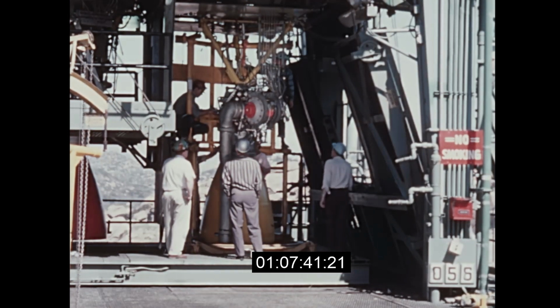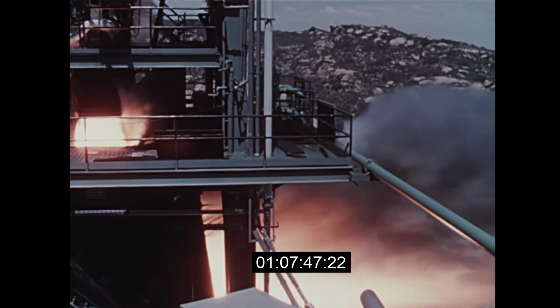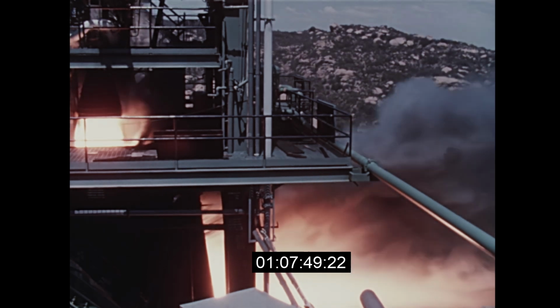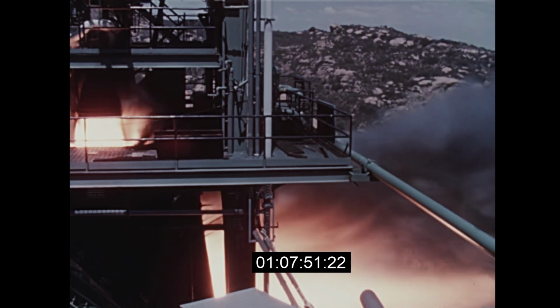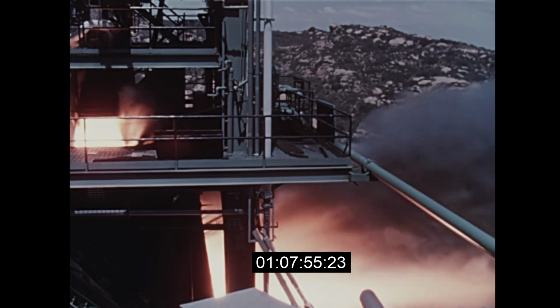The fifth engine in the research and development series was installed for testing 11 May. By June 12, 27 stand duration tests had been performed on this engine with an accumulated test time of 1,338 seconds.